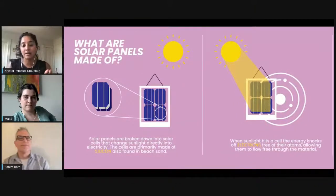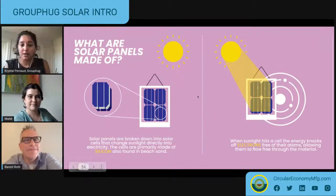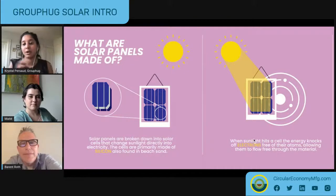So then, this is just visualizing again what I just said. Solar panels are made of solar cells. When sunlight hits the cell, electrons are knocked off and then they flow through the material.